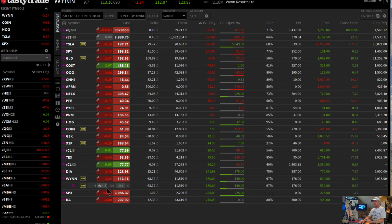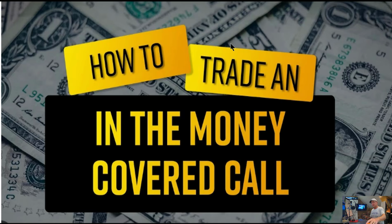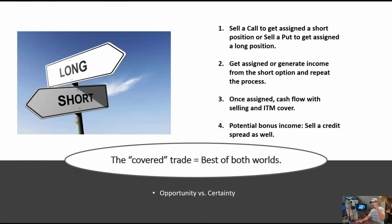So those are some overviews of 4 of these in-the-money trades that we actually have going on right now inside of our trading account. So again, this is basically our setup. These are the steps that we use to trade the in-the-money covered call or the in-the-money covered put, as the case may be. Again, step 1, sell the call or put to work towards getting assigned. Step 2, get assigned. Step 3, start generating the cash flow by selling that.